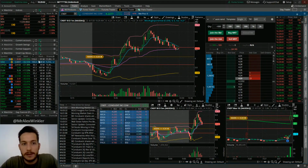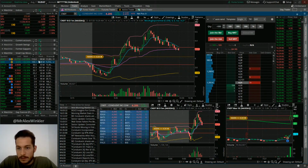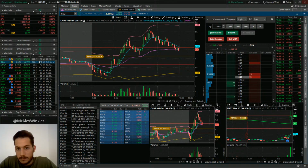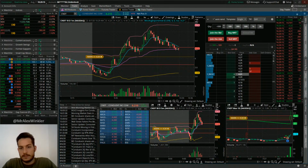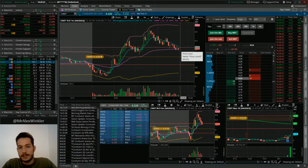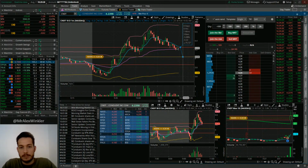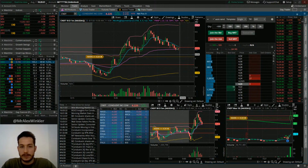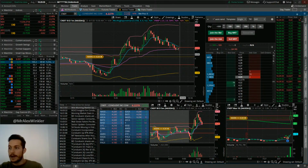Ooh, bigger sellers on CNDT. I don't know if you guys saw that. They just popped up. CNDT is a bit of a slow mover. This bigger pullback right here is only 5%, so not really that strong. I mean, another 5% pullback on the chart would have a pretty big impact around $4. I don't really see us going that low, but I would like to see another real pullback below VWAP.